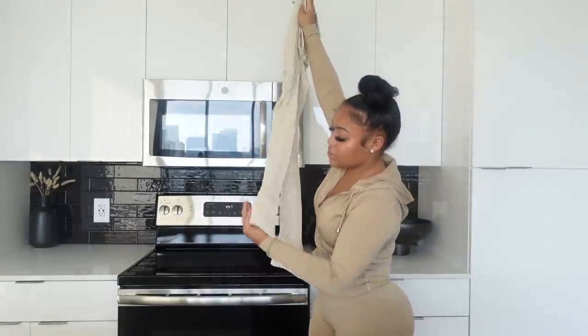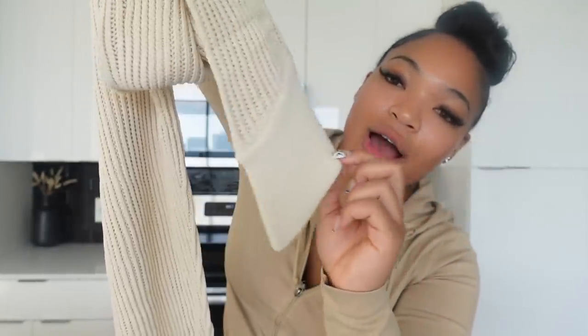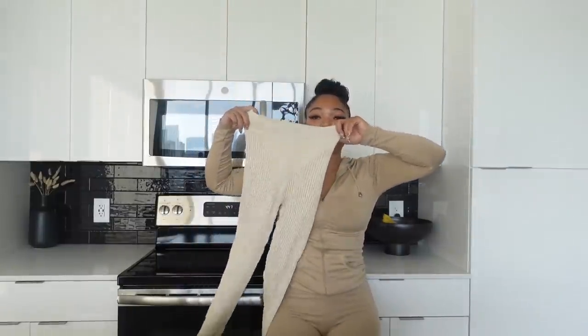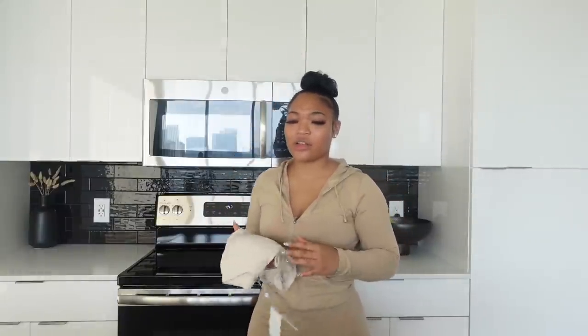Yeah, and I like the little detail at the bottom. It goes diagonal. So I think these are gonna be so cute for the summer. I can do a pop of color with these or just something cute. That's why I got beige. They have three different colors. I wanted to get the black, but they were all sold out, but I'll be okay with this color. Yeah. Damn, it's getting hot as fuck.